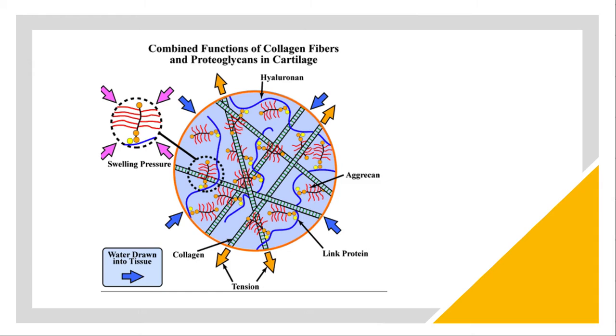Besides providing compressibility to tissues, proteoglycans also serve as reservoirs for growth factors secreted into the extracellular matrix. Some proteoglycans are integral cell membrane proteins that have roles in cell proliferation, migration, and adhesion, for example, by binding growth factors and chemokines and providing high local concentrations of these mediators.